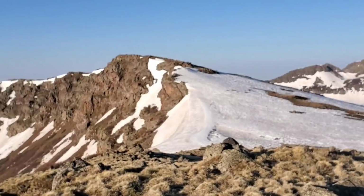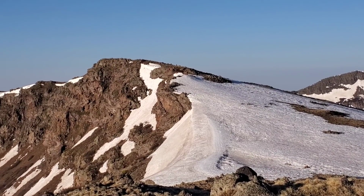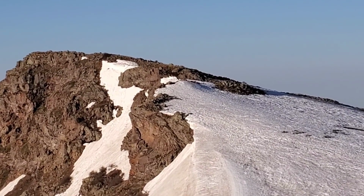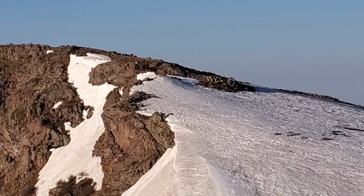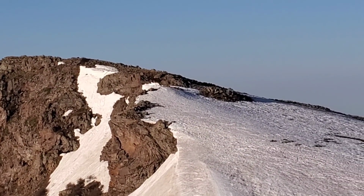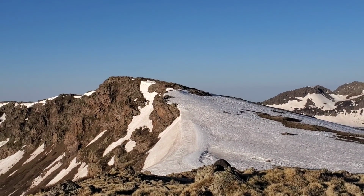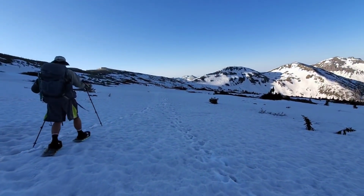Oh, they're just running over the ridge. There were some, I believe they're elk. You can maybe just see their heads. We've been following either deer or elk footprints this whole time, and it's amazing these things are up here, and sure enough, they're right on top of the ridge. They kind of ran away before I could get a good shot of them.